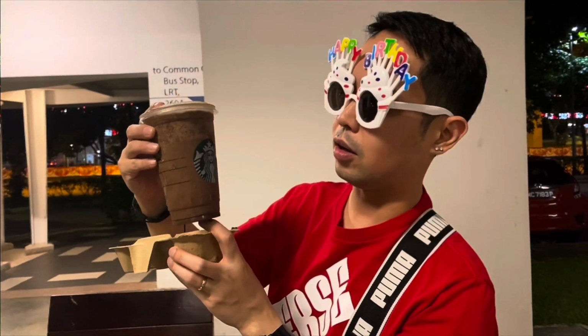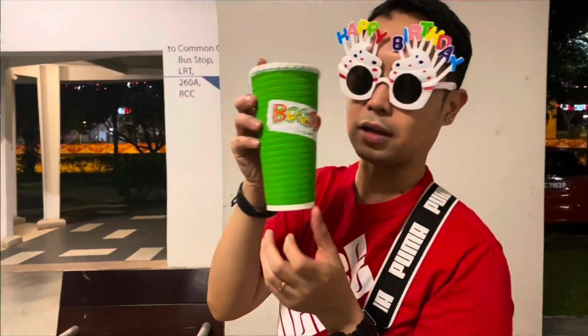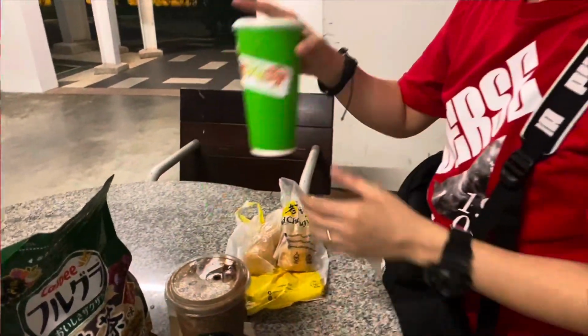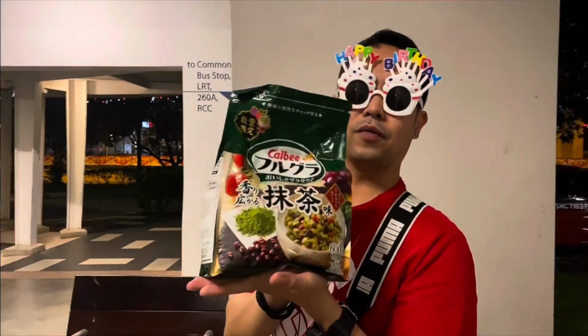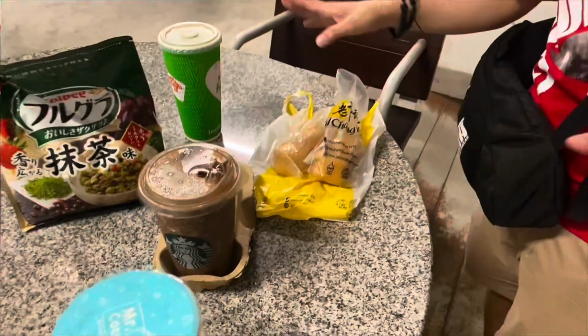This is soy milk, Java chip. Okay, very nice drink. And the Boost also, this is the large size. This costs about $8.50. And this one is a pure Eden juice drink. And this one from Don Don Donki, they give you $5 on your birth month, so you're able to buy these Calbee cereals for $5. Altogether, it costs about $35.